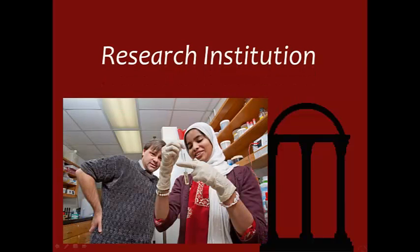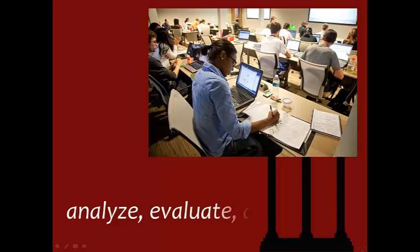In addition, UGA is an R1 research university. This puts us in the same category with schools like Georgia Tech and Emory, Stanford, and even Harvard and Yale. Learning at UGA does not depend on your memory, but on your ability to analyze, evaluate, and apply classroom teaching.